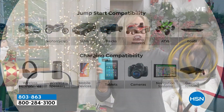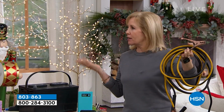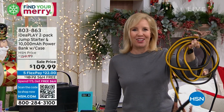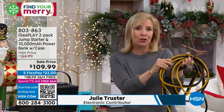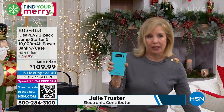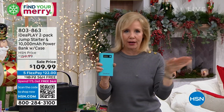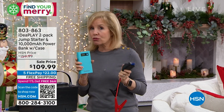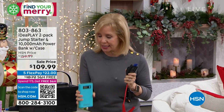Now I'm holding these big jumper cables right here because nobody knows what to do with these. I know I've got 2 kids in college. They have no idea how to use this, but this takes another person and it requires another car. So with Idea Play, you don't need another person and you don't have to have another car at all. So it comes with the mini jumper cables, and I'm gonna show you how quickly you can jumpstart your car in less than a minute, or your truck, or your SUV. No sparks, no fumes. It's very simple and easy.